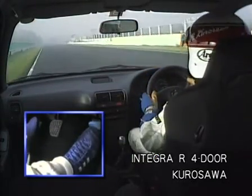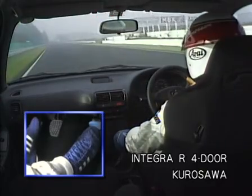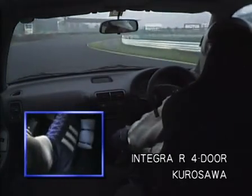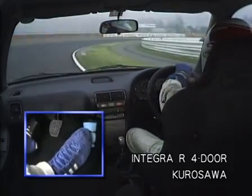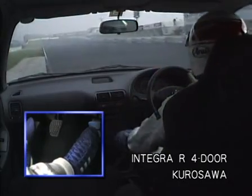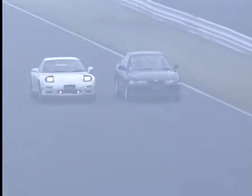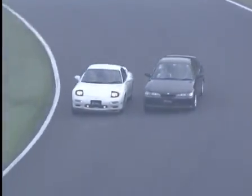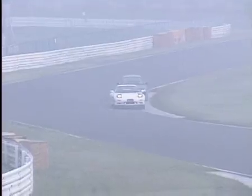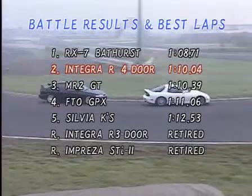I'm serious. No fooling around. After 5 laps of a 7-lap race, the RX-7 finally comes into the picture. Four-door Integra R finishes second in front of the MR2 and Silver Turbos.